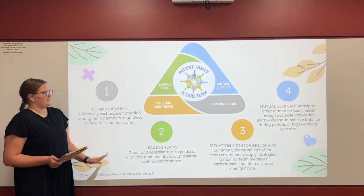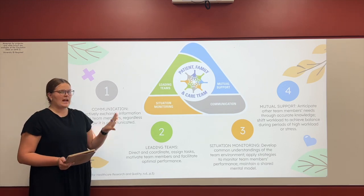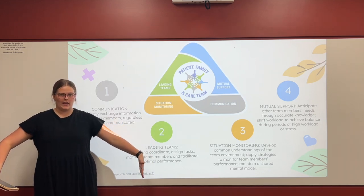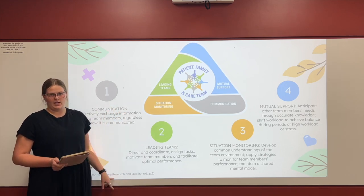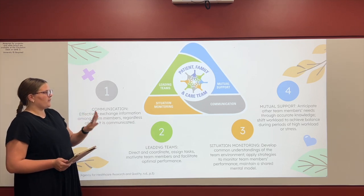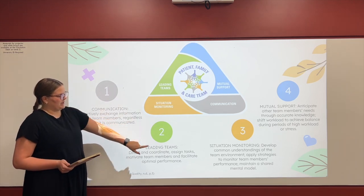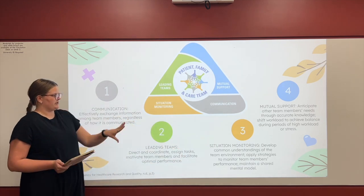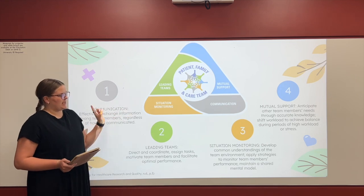Okay, so here's a nice little diagram to kind of explain Team Steps. The reason we have Team Steps first is because Team Steps is kind of like an umbrella, and underneath it includes all the other more specific forms of communication that we're going to talk about later in this presentation. So the 4 categories that are involved in Team Steps are communication, leading teams, situation monitoring, and mutual support. There's a little description about all of those. And so under these 4 categories, next slide.